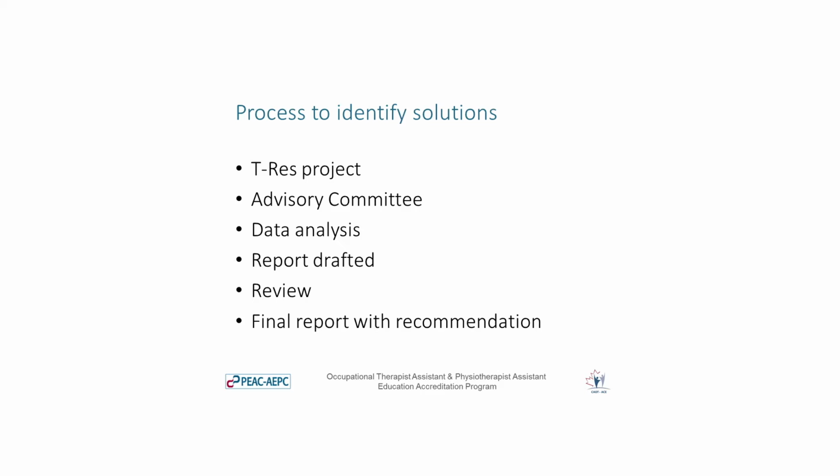So we decided to use TRES for collecting data. This is a program, for those of you who haven't used it, used in some programs, particularly in OT and PT, to have students electronically add data to a program. You can run all sorts of reports. It was originally designed for medical residents, but has become quite useful in a number of different areas. So we thought, let's use that to see if we can differentiate between OTA and PTA tasks and activities, and get some data that will help us to resolve this issue.